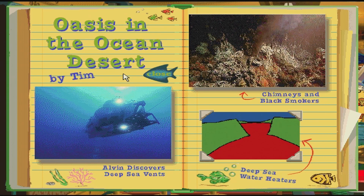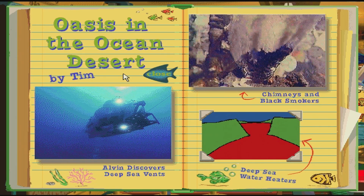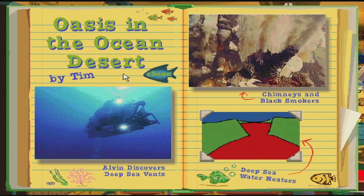Another type of vent is like a hot water spring. The water escaping from these may already be cooled with seawater, so it streams out gently and is clear.